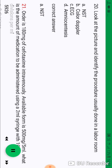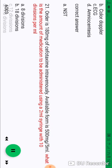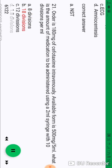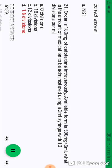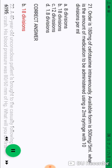NST. 21. Order is 180 mg of cefotaxime intravenously. Available form is 500 mg in 5 ml. What is the amount of medication to be administered using a 2 ml syringe with 10 divisions per milliliter? A. 8 divisions. B. 18 divisions. C. 12 divisions. D. 1.8 divisions. Correct answer: B. 18 divisions.